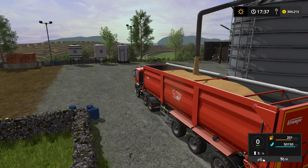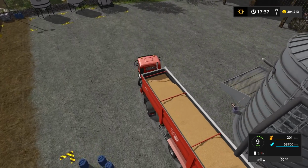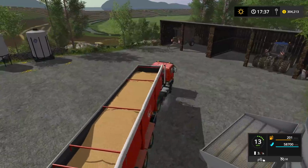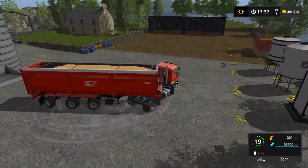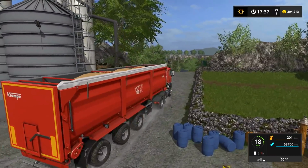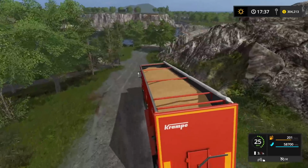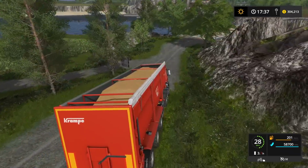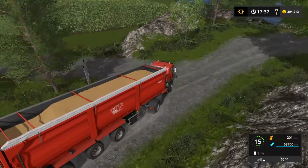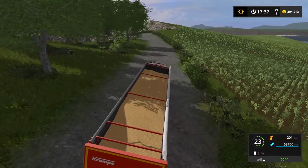So we're going to go through. If we have things to harvest, we'll harvest. But we are going to try and sell every single bit of goods that we have to sell. First on the list, soybeans. 58,700 liters. This is at about $2,500 per 1,000 liters. Tell you what, we'll take a roundabout way to get there.